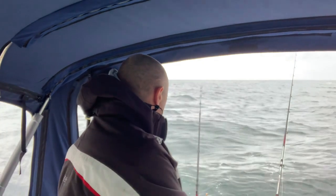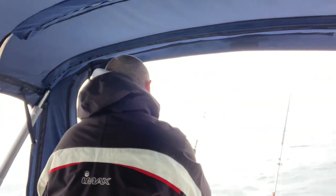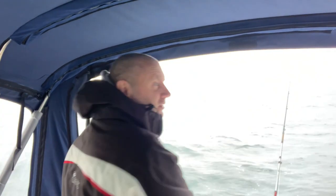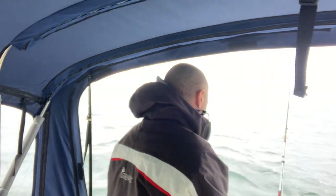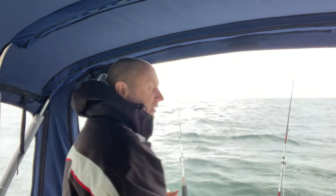The only difference on the other rod is the line is red on the trace. So yeah, just flick it out now, nothing too fandangled about it. So yeah, it's in the water now, we're all good.